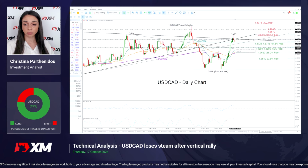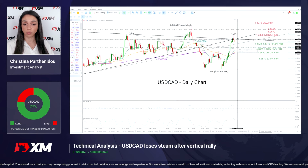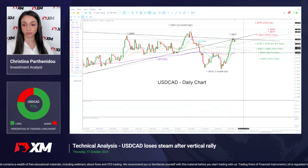So if the price pulls below 1.3780, I expect the 1.3725 to 1.3743 region, where the 61.8% Fibonacci mark of this downfall, as well as this constraining ascending line from February 2024, are both placed. If that place proves easy to pierce through, then the sell-off could stretch towards 1.3680 and 1.3660, a break of which could take us further down to 1.3620.